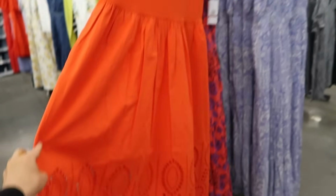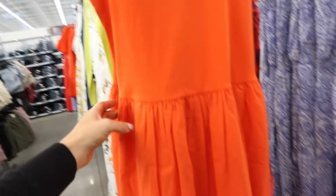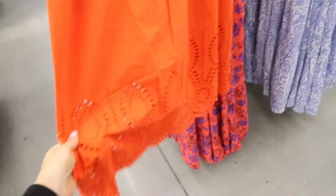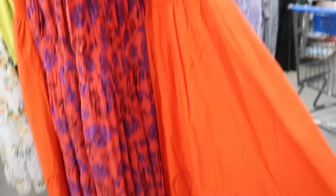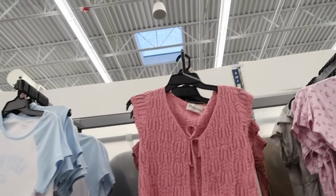New little tank dress from Free Assembly. This one has that high neckline. It's sleeveless, seam detail at the waist, flowy with the eyelet trim, that same fit through the back, and they're $28. New color in the little cardigans from No Boundaries.